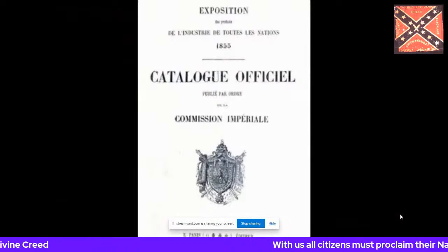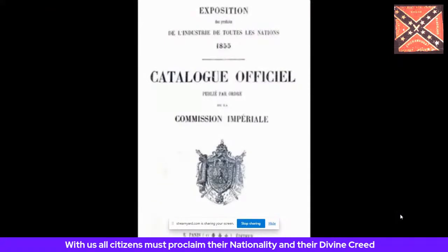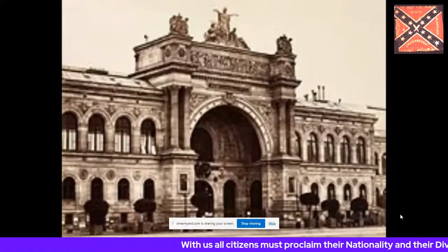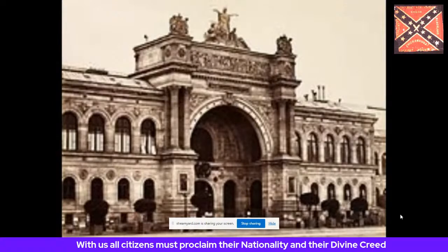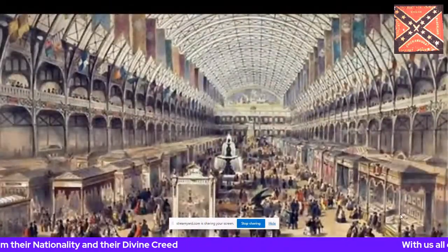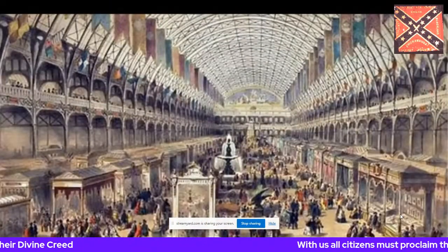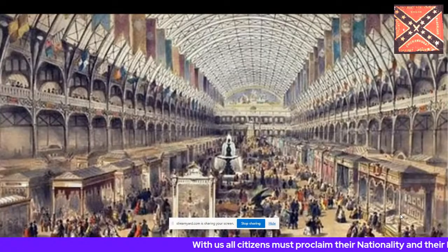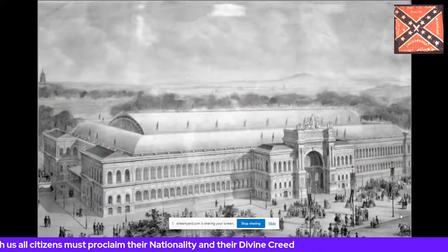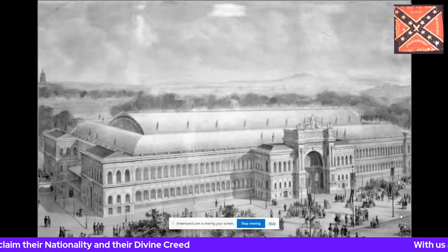Paris hosted the Universal Exposition of the Industry of All the Nations on the Champs-Élysées from May 15th to November 15th in 1855, newly under the reign of Napoleon III. His cousin, Prince Napoleon, was the president of the exposition. Paris attempted to surpass London's Crystal Palace with its own Palais de l'Industrie, said to have been constructed for the industrial component of the exposition in 1855. This Palais de l'Industrie itself was said to have been destroyed in 1897 to make way for the Grand Palais of the 1900 World's Fair in Paris.